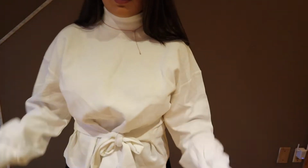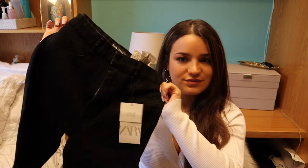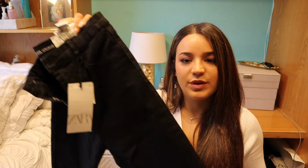Okay. Next item. So now I got these jeans. Maybe they don't look like much right now, but let me tell you, I tried them on and I was just like, oh my god, these are probably one of the best, if not the best fitting jeans that I've ever gotten. Okay, so if you can see, they're high-waisted black jeans.